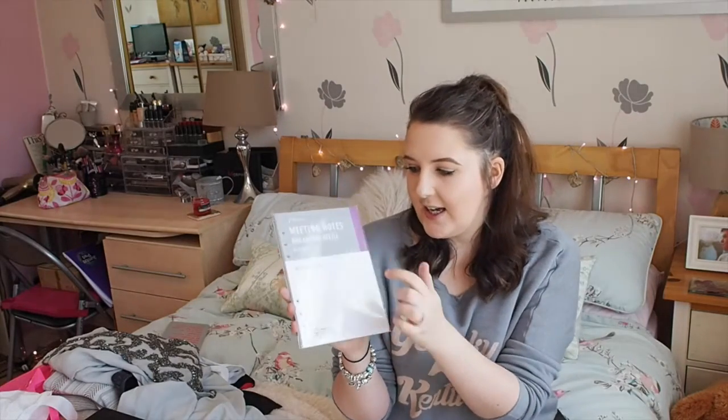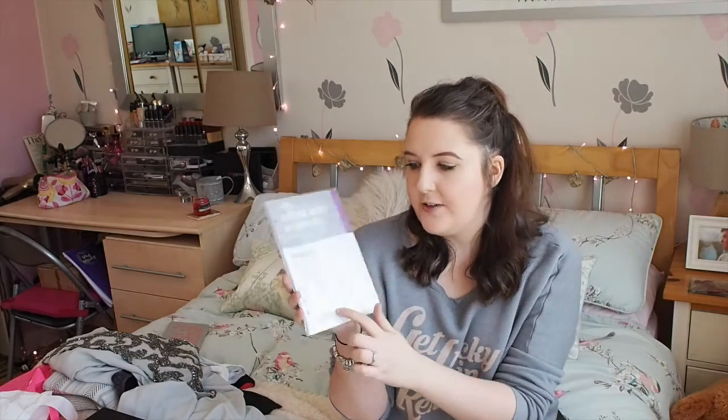Only £2.99, I believe, or £2.50. And you get like 50 sheets of meeting notes in here with a date, time, and agenda of the meeting. You can write all your notes down there. I have used these already, starting up my own business. These are so handy just to pop into a ring binder. So, okay, now on to the exciting thing.